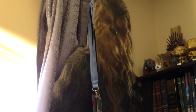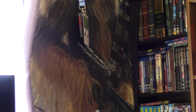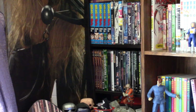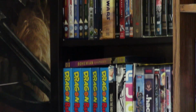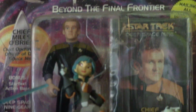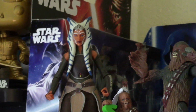Over here we've got Chewbacca, cardboard cutout, really cool. It's kind of stuck in the corner right now because I don't have anywhere to put him in the middle or anything. My room is pretty small, as you can tell right now. Over here I've got some DVDs, Blu-rays, and not very many of them. I've got some stuff on display up there too. Got some toys on display up there. Some of them are complete in box, like Star Trek Deep Space Nine, Alien, Star Wars.